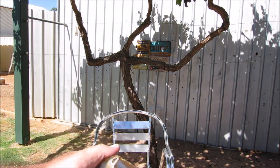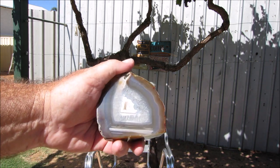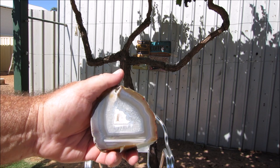Let's give you another little look at it. And I'll put a couple of photos up of it as well, guys. But it's a beautiful agate.